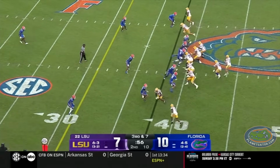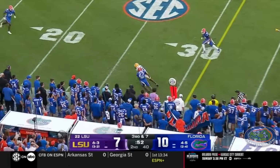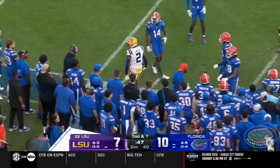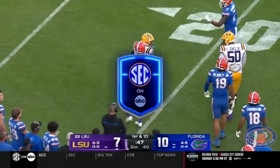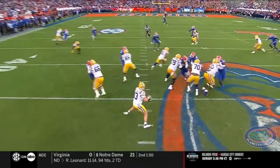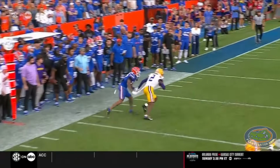2 to each side. Nussmeier takes the snap on 3rd and 7. Throws left side. Low catch by Lacey. 1st down LSU. And still on his feet now, stepping out of bounds just at the 25 or 26 of Florida. D.D. Johnson was covering for Florida. But Lacey's first catch of the day is a big one, and it moves the chains.